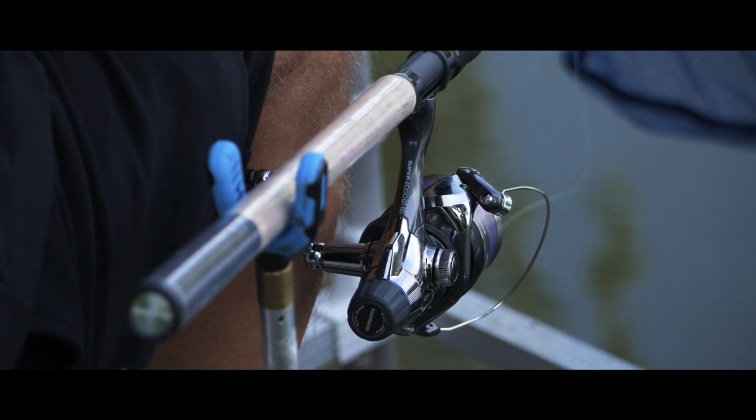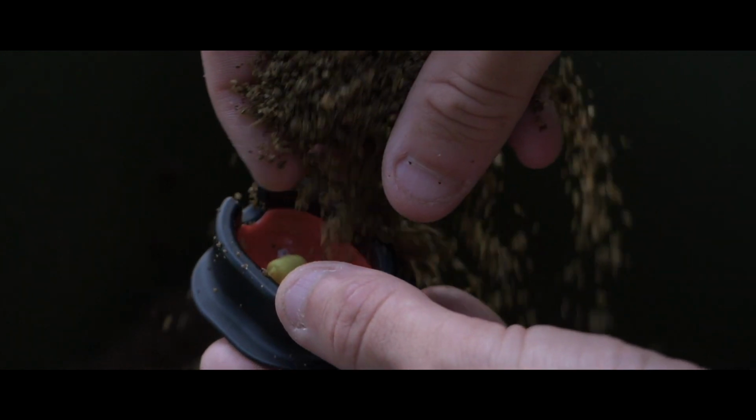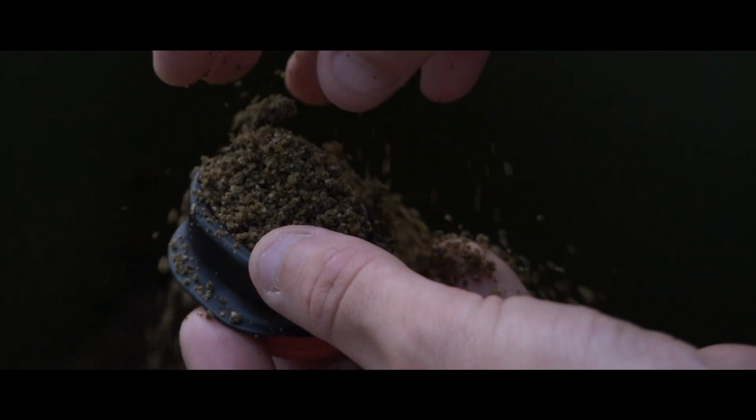Sometimes the fish can be a little further out, so they need to be able to cast further out to get to them. Now that requires a bit more power, so today it's learning about how to reach that extra distance with a feeder or a ledger.